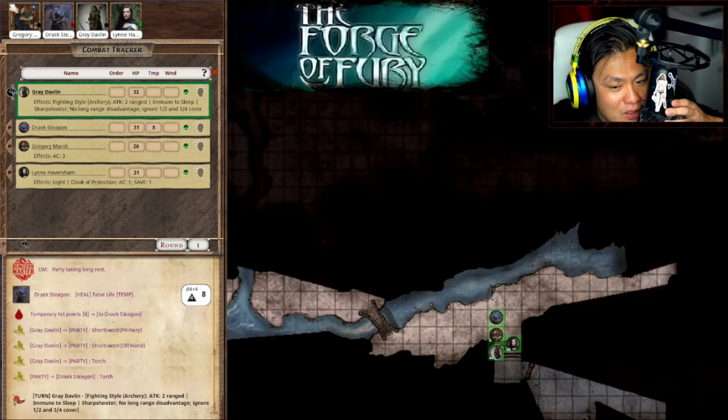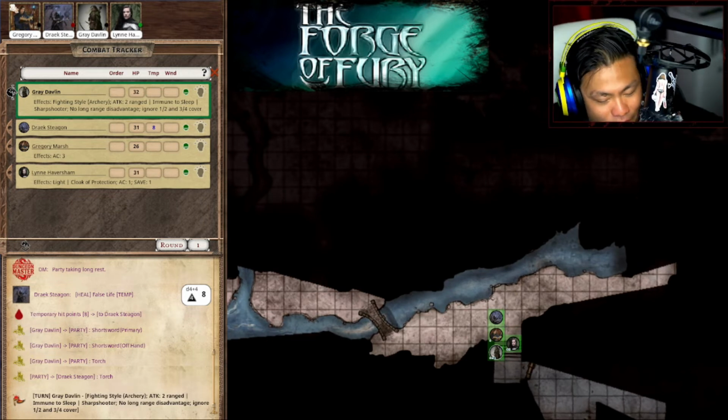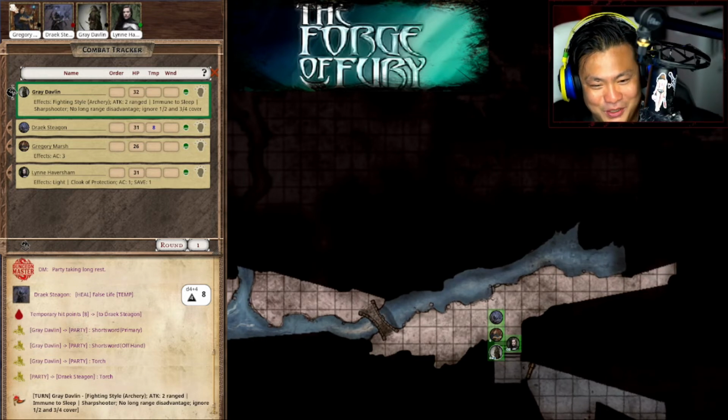Greg, you use your identify spell on these potions, and you are thrilled. These are very valuable potions. One of them is a potion of invisibility. Very, very valuable for your level. The other is a potion of water breathing. Could have been very useful when you were playing around with swimming. Yeah, could have. Yeah, all right.